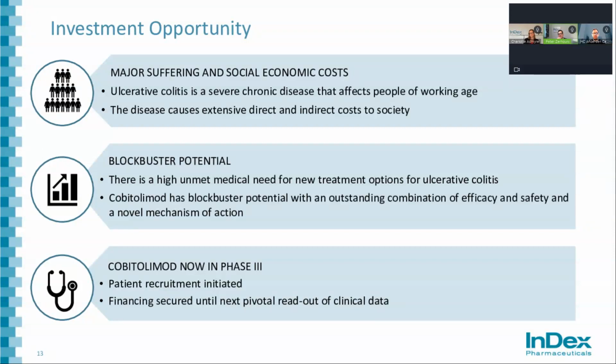Lotta maybe knows more, but we're still thinking that it will be this year that we will get results from those experiments that are aimed to confirm previous positive signals we've seen in earlier experiments. And some of those experiments are funded by the Swedish innovation agency Vinnova.